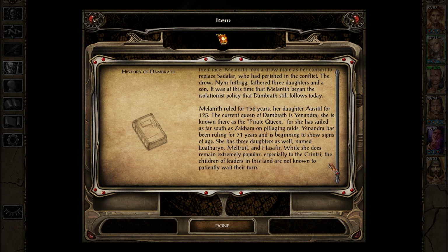She is known there as the Pirate Queen, for she has sailed as far south as Zakhara on pillaging raids. Yenandra has been ruling for 71 years and is beginning to show signs of age. She has 3 daughters as well, named Lutharin, Melturel, and Hasafir. While she does remain extremely popular, especially to the Sinthrai, the children of the leaders in this land are not known to patiently wait their turn.